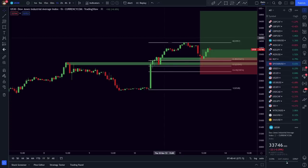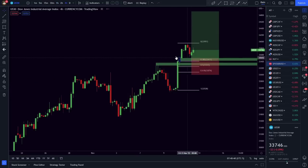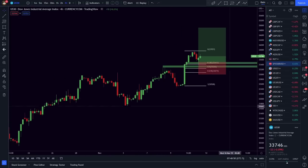I'm still not in that much profit. I think I showed you guys $190 of profit, so it's not like this trade has been a smashing success, but this is the idea and why I took this trade inside of our VIP Discord.